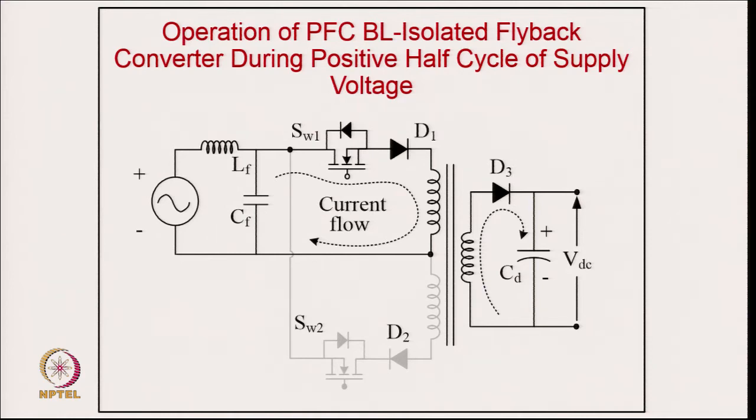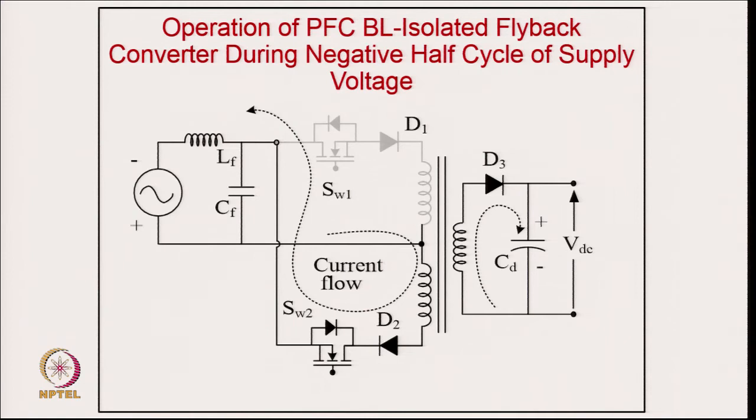Then that is the operation of the power factor corrected bridgeless isolated converter during the positive half cycle. On the positive side the circuit is operating, and the diode helps, because the MOSFET cannot have reverse voltage blocking capability, and that is the secondary. That is for the positive half cycle. We switch on and off for energy transfer, and for the negative half cycle the polarity will be negative, so it will conduct in the manner shown by the dotted arrow, and the output conducts in a similar manner. You can understand that we are able to completely eliminate the diode bridge rectifier from the input in this case also.